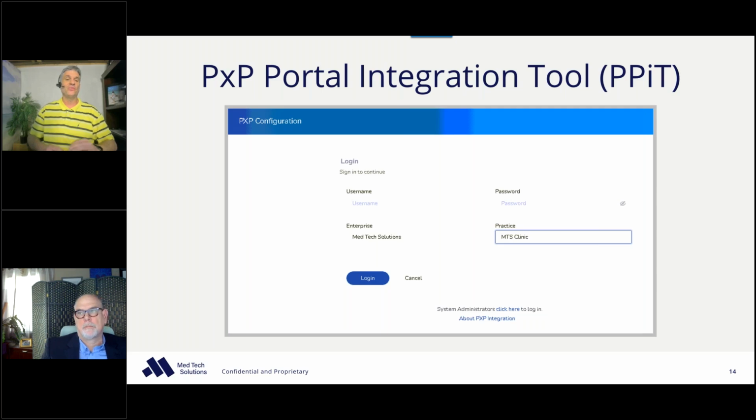PPIT, this is the rules engine that drives Portal. So here is where you can enable or disable more advanced solutions of the portal. If you want to set up automatic invitations that go to the patient, you would do that here in PPIT. You can reconcile demographic changes, say the patient has updated their phone number. They come to PPIT where you can go to the review queue and reconcile it, and that'll send it over to the EHR. And then again, this is where you can enable invites.